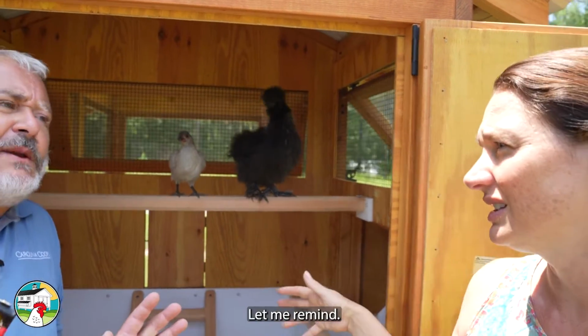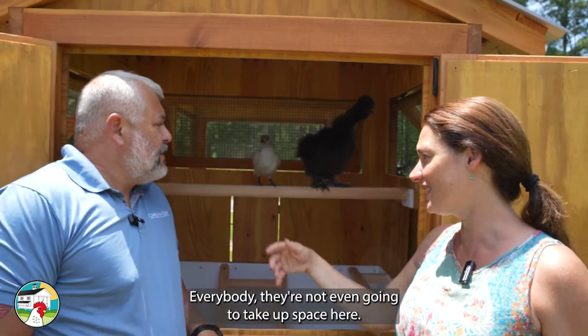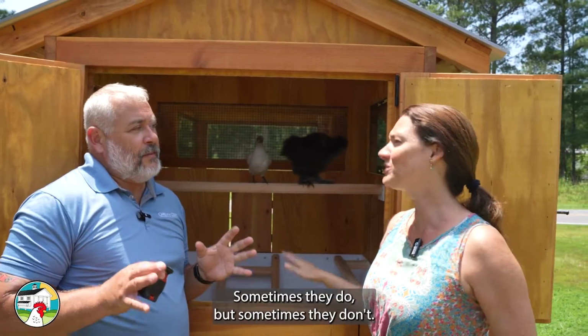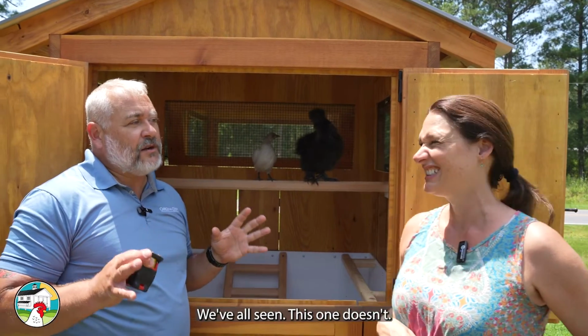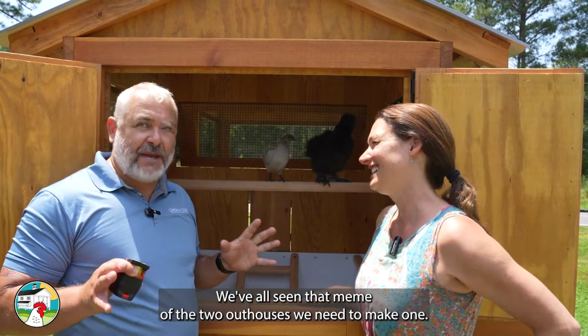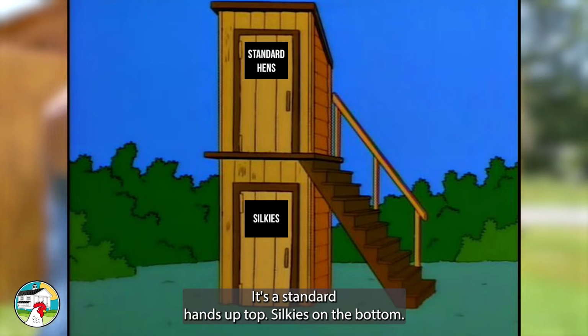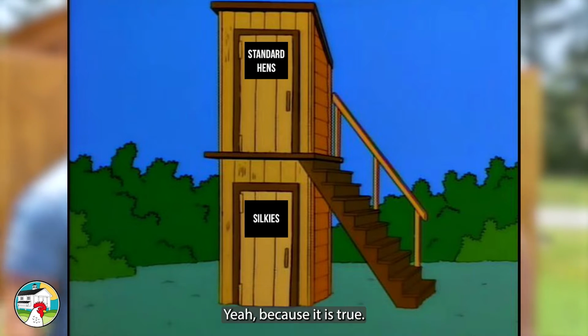Oh yeah, that's right. Let me remind everyone. So they're not even going to take up space here. They're going to be out there somewhere or down here. Sometimes they do, but sometimes they don't. We've all seen that meme of the 2 outhouses. We need to make one that says standard hens up top, silkies on the bottom. Yeah. Because it is true.